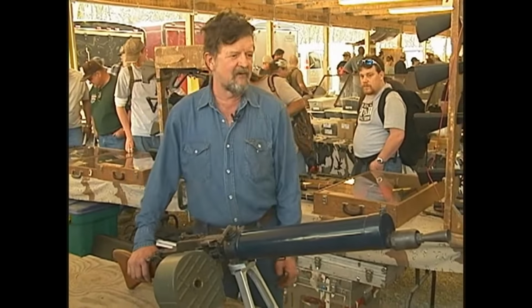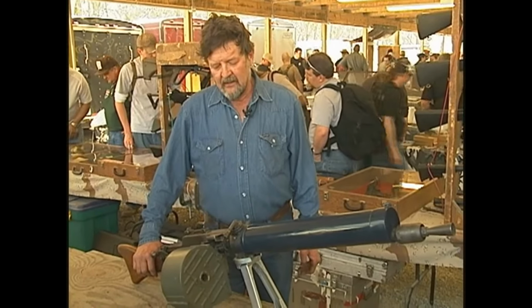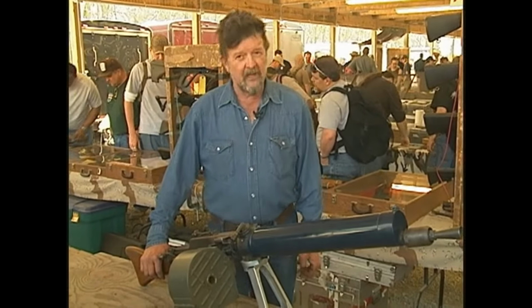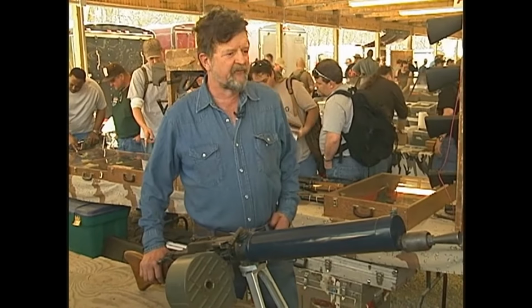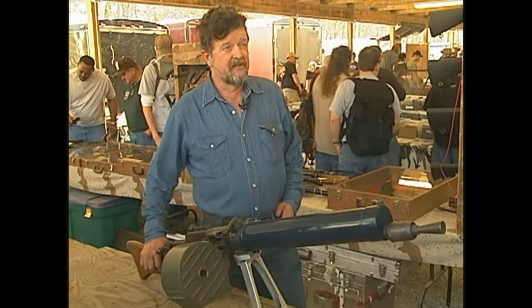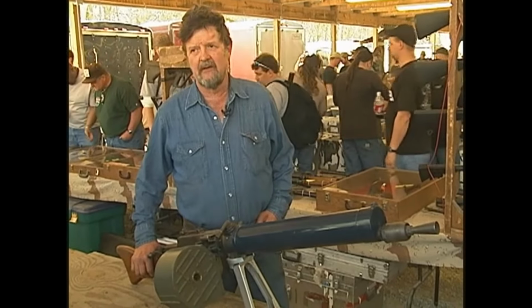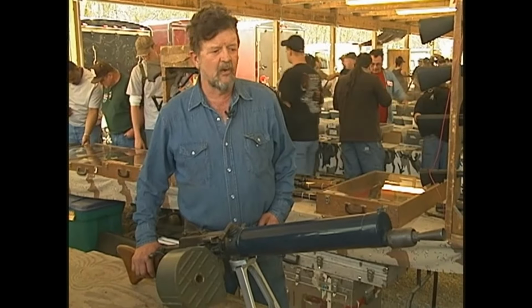These guys were tougher than we are today. A light machine gun today might be 10, 12, 13, 14 pounds. They made approximately 120,000 of them during the war. There were seven different manufacturers. The least one was DWM, which manufactured 2,000, and I don't remember the exact numbers on the others, but the total was 120,000.